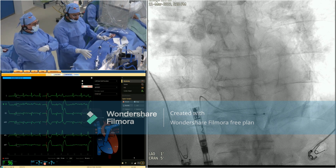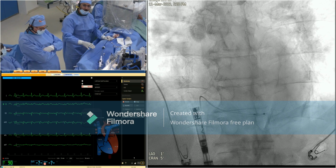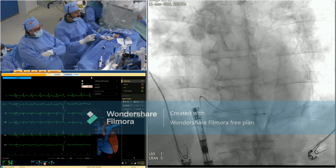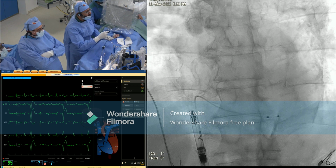So after this, flushing is very important, because we have 4 ports here, A, B, C, D. This is a very important step, the proper flushing. And after, we have to cover the device till we go inside the patient. We will show you. Can we play it, please, here? As you can see, this is the device.